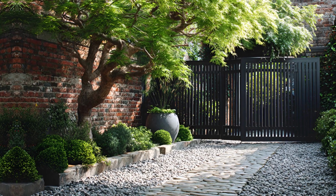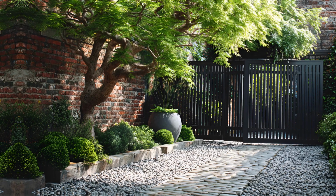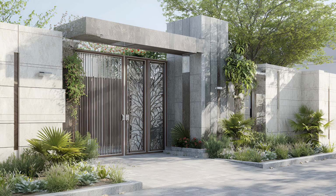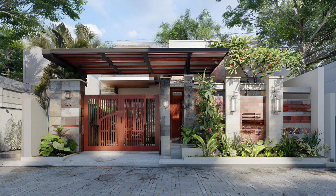The future also emphasizes fluid transitions between indoors and outdoors. The gate and walls are no longer hard separations, but gateways that ease the passage between public and private space. Some designs use slatted gates or semi-transparent materials to create a gentle invitation instead of a harsh division.